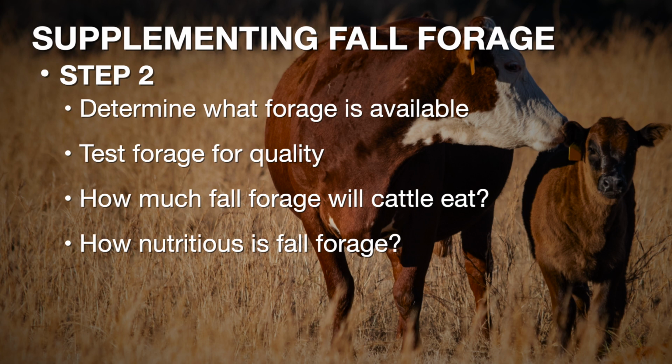If it's a better quality, green, lush growing grass, she's going to want to eat more of it each day than if we're talking about dormant native grass pasture or corn stalks or straw or something like that, where intake's going to be less. Second part of that equation is what nutrition is available in that forage. And so by looking at those two things together, how much of it is she going to eat and what is the nutrient content of that forage out there, we can gauge what her daily intake is going to be.